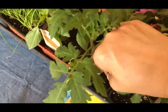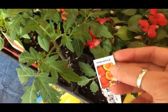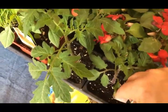And then Olivia chose this one, and it is called the pineapple because it has like a yellow center. It looks like they're red on the outside and then yellow on the inside.